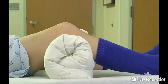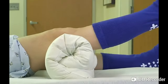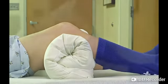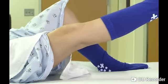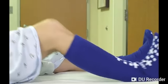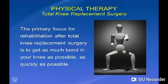Now, as the numbness from your peripheral nerve catheter wears off, you may progress to strengthening exercises. Your physical therapist will help you as you need it. Included in these exercises may be short arc quads or terminal knee extension, same name for the same exercise. Straight leg raises, hip bending and hip straightening, or heel slides, to name a few.